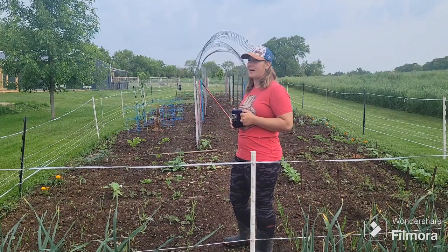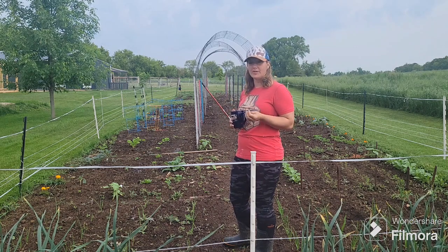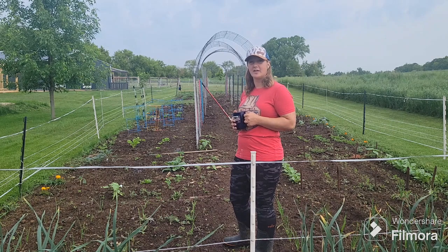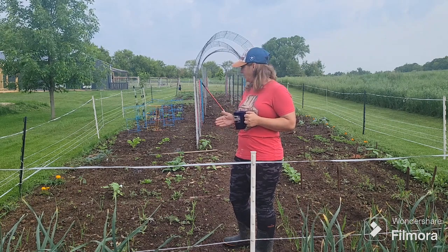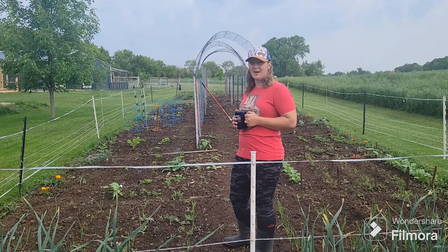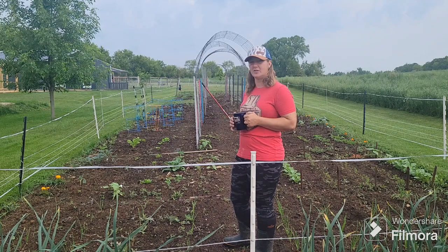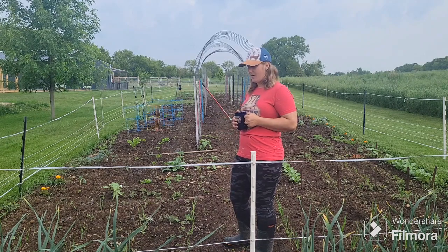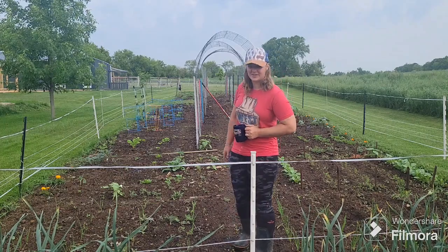So it's a little bit overcast, cooler day, so I figured it'd be a perfect day, Memorial Day weekend, to get them in. This is probably the latest I've planted in the last 2 years, but I think everything will be just fine. The last 3 years I've actually had a frost after I planted, so this way I shouldn't have to worry about it at all. But come along and let's get this garden planted.